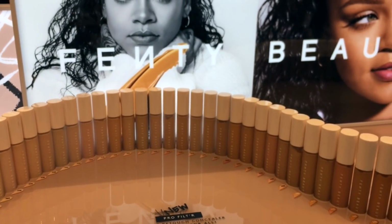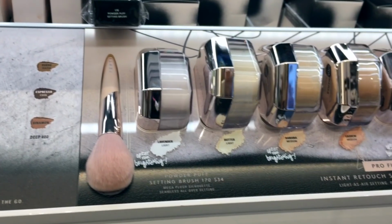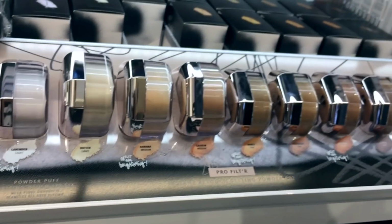Fenty Beauty by Rihanna has released a couple new complexion products for spring 2019. So on Friday, January 11th, I visited my local Sephora to test them out. First item up is the Pro Filt'R Instant Retouch Concealer. And I also picked up the Pro Filt'R Instant Retouch Setting Powder.